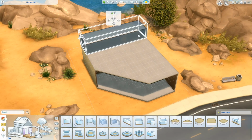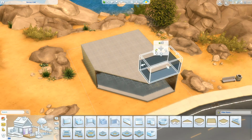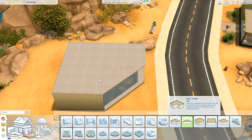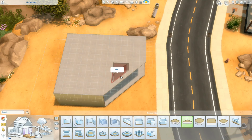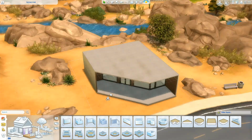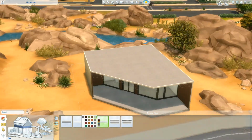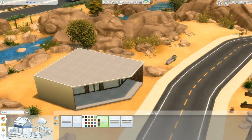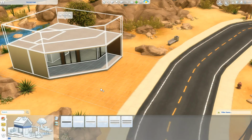And then trying to do roofing with angles like that, and trying to fit the triangle pieces, which are quite small. That's good because then you can fit them anywhere. But I wish they had the bigger triangle roof pieces as well, just to make it a bit easier sometimes.